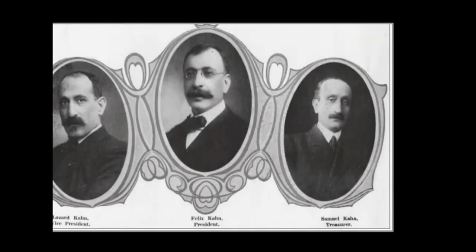The company was known as the Martin Henderson and Company when acquired February 21, 1881 by the Kahn brothers, Lazard, Felix, and Saul. In 1882, the three brothers officially purchased the company, which they would then rename F&L Kahn and Bros. In 1884, they moved the foundry to Hamilton, Ohio. Unfortunately, Saul Kahn passed away in 1887, just 3 years after moving the foundry. He was then replaced by his brother, Samuel Kahn.